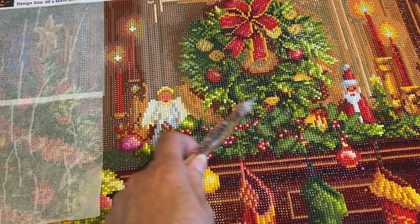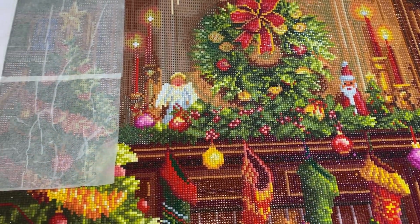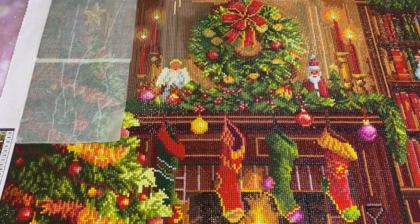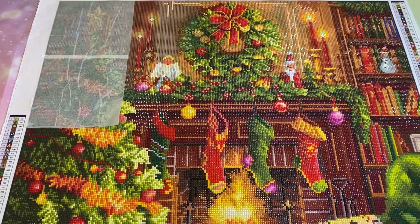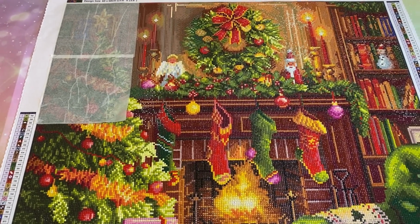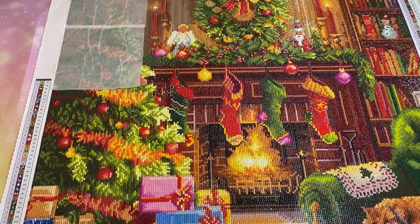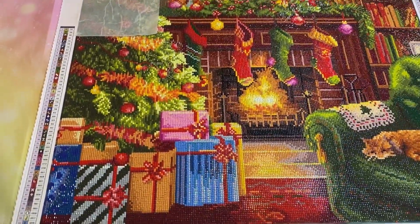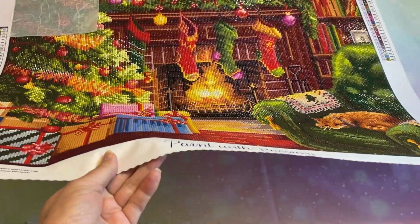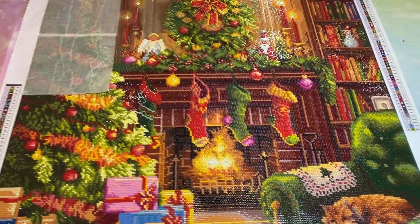It's super confetti heavy through here and through the garland, so it was a little bit slow going for me. Plus I don't have a whole lot of time. I only have maybe an hour or two a day that I can devote to it. But anyway, I just wanted to show you just how pretty it is. Again, I'm going to show you how it shimmers and sparkles, and it's just absolutely beautiful.